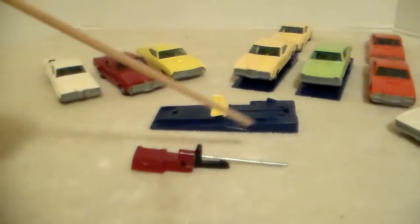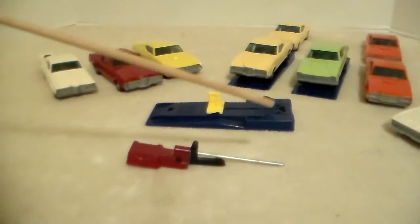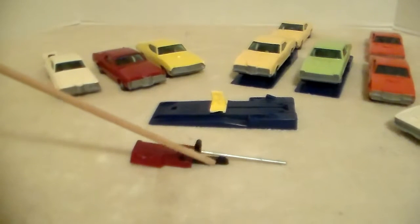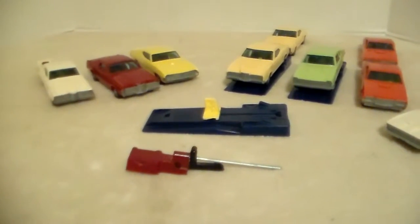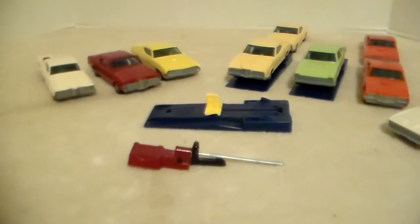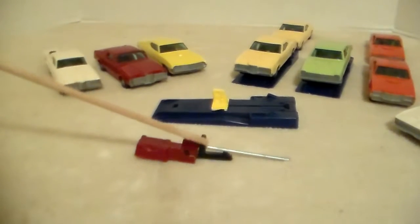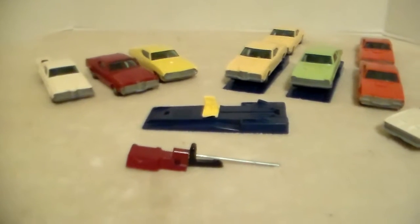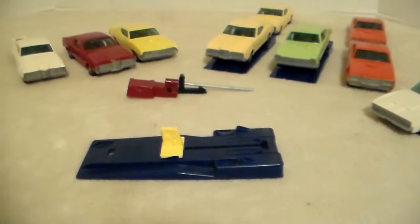As you see, this is what I'm calling the pin. It could be wrong. If I am, I apologize. This black lever, once you push the car up on the pin, it's got a hook right there that hooks to the bottom of the car. And when you push it up onto the spring and you're ready to release it, you just hold it down, push down here, and it releases the car. Fairly simple. I'm going to call this a ramp launcher.